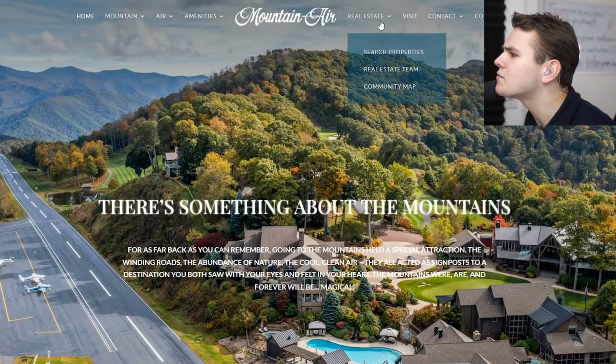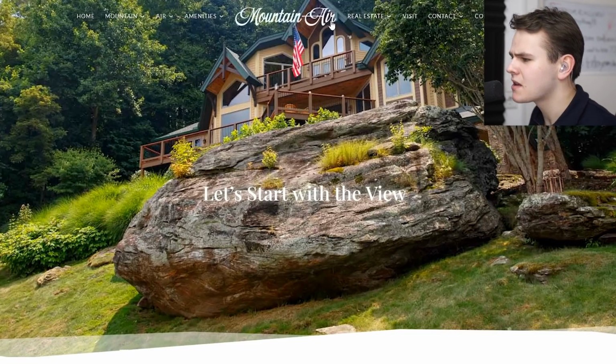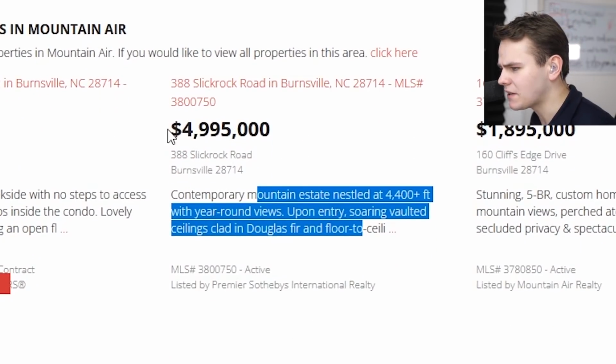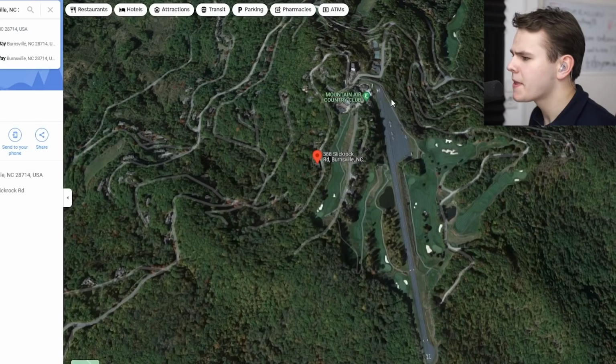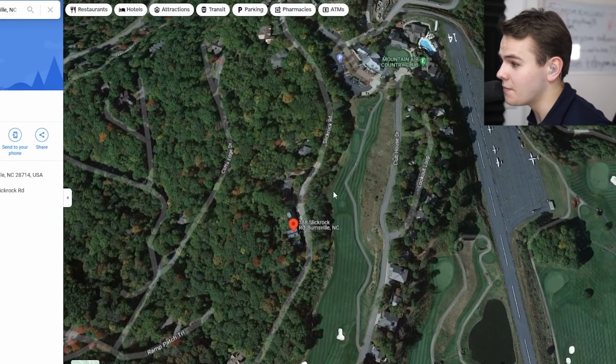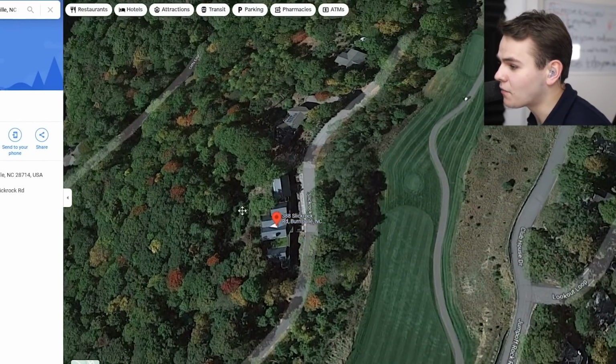Of course, there's a real estate page here on Mountain Air. Oh yeah, that is a pretty house. All right, what do we have? Oh yeah, there we go. We have got some listings right here. This is a $5 million house. This is the location, very much close here to this country club indeed. This is what it looks like from above.